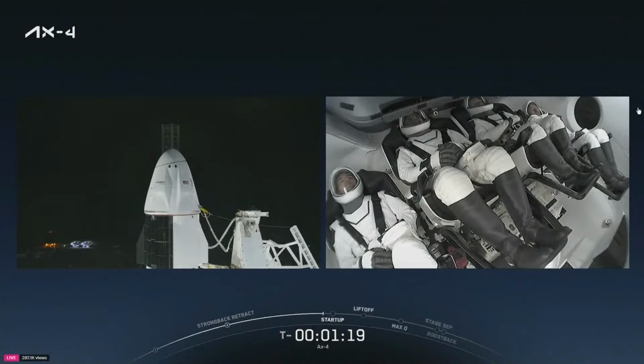And a great nighttime shot of Dragon sitting there at historic Launch Complex 39A with the AX-4 crew safely tucked inside with just over a minute to go until liftoff. Seated left to right inside Dragon from this camera's perspective, you have Tibor Kapu there on the left-hand side. Then beside him is our pilot, Shubhanshu Shukla. Then to the other side is Commander Peggy Whitson, and on the far side is Sławosz Uznański-Wiśniewski of ESA. Falcon 9 is in startup and is now controlling, and Dragon is in far countdown.